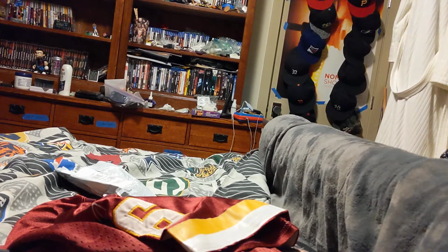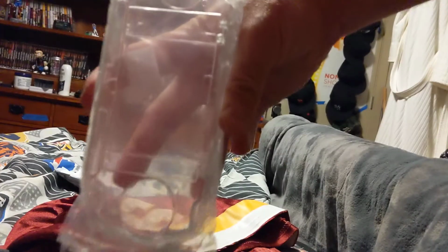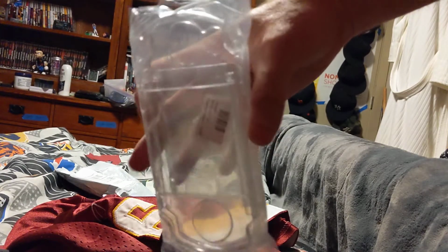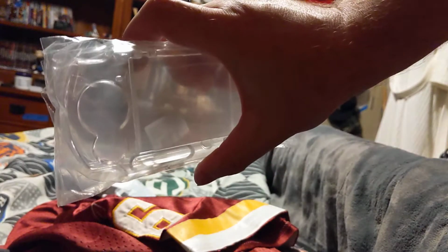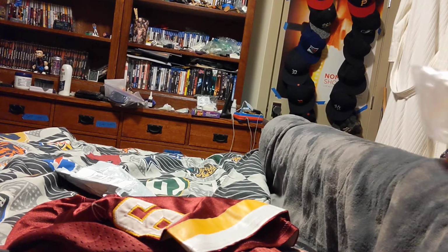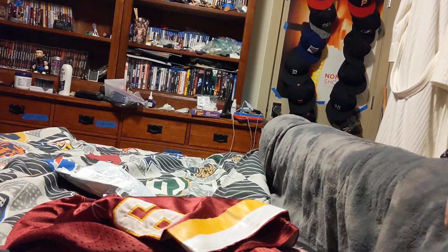I'm not going to take it out of the package, but it's a clear PSP case. Is the front, is back, and that has been my unboxing for two packages, a Clinton Portis package and a PSP case.